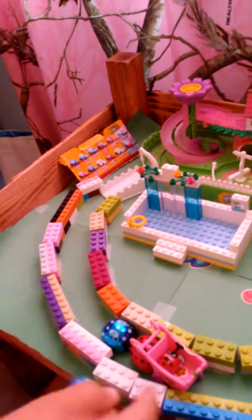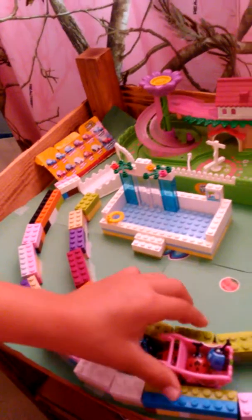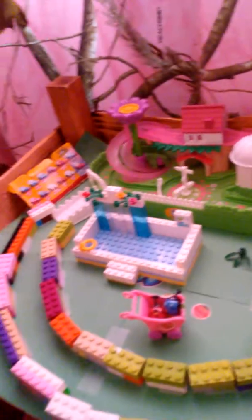If you like take one out. Oh, it's stuck by the tape. They don't do it very good in the stroller. But if they do it on their own, they're good. I built this so it's like cheesy.